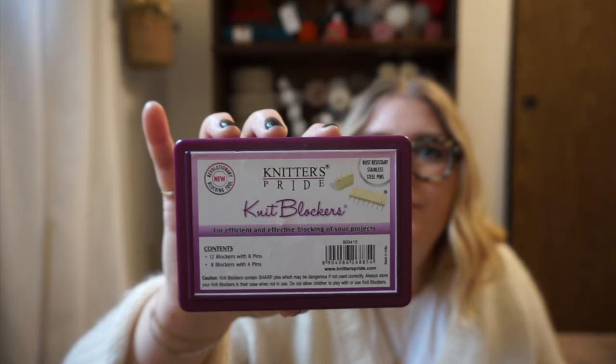My family does Secret Santa for the adult children, so we all get one of our siblings, and my sister-in-law got me these lovely knit blockers. I have some of the individual pins, but I feel like this is really nice that it's just the big rectangle with like 7 or 8 pins in one. So excited to use these. I can use these when I finish my cardigan and block it with them.